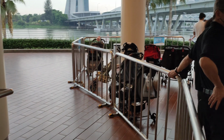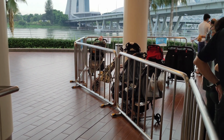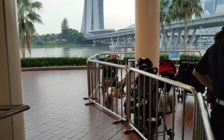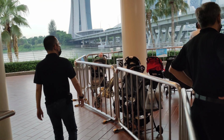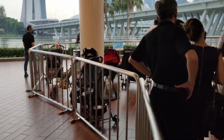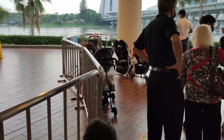We are not allowed to carry the strollers inside. We need to park the strollers here and leave all the food inside the stroller. You cannot carry the food as well, because if you need to eat, you need to pay for the restaurant inside the capsule, which we haven't done. So we will need to drop our stroller there, and when we are finished with the ride, we will pick it up again.